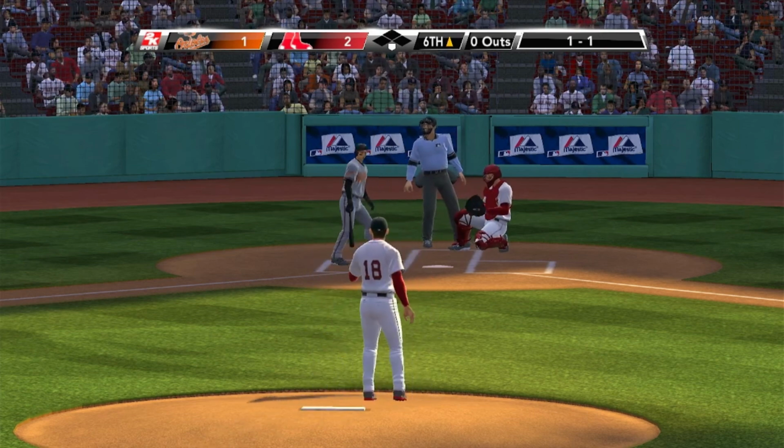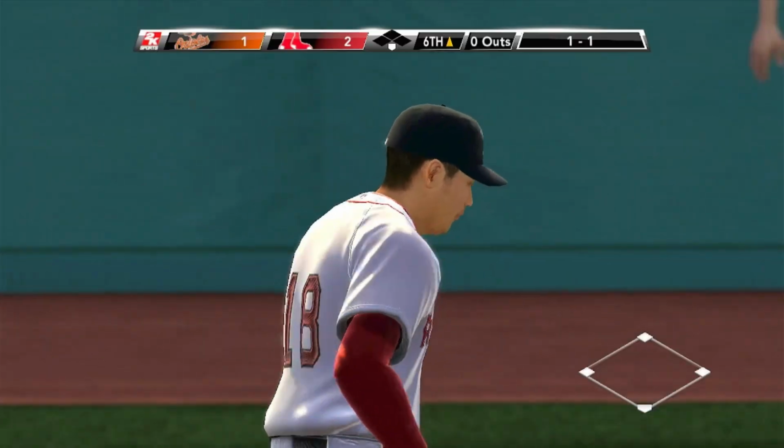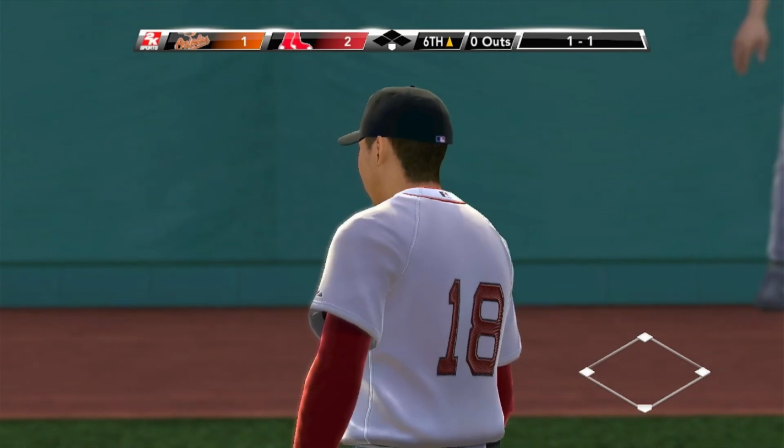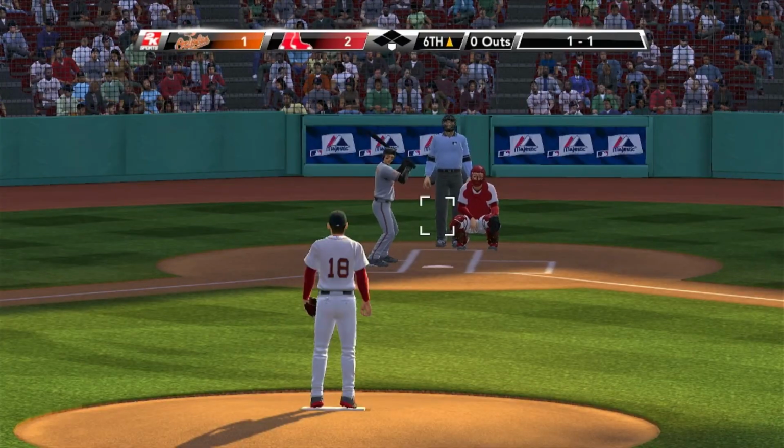Good patience as Brian Roberts lets that one go by. Count is even. Well, that's the pitch you want for the ground ball out. That two-seam fastball at the bottom of the strike zone just couldn't quite catch the plate. Good eye by the hitter.